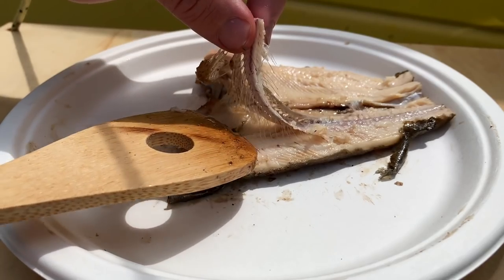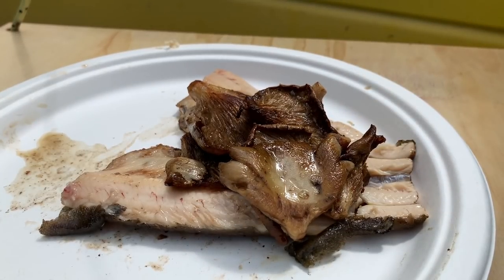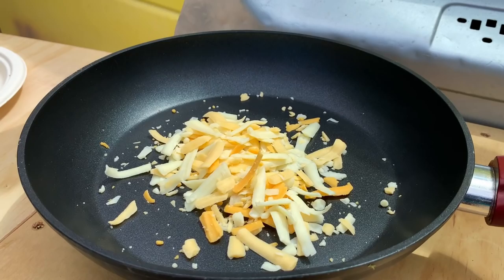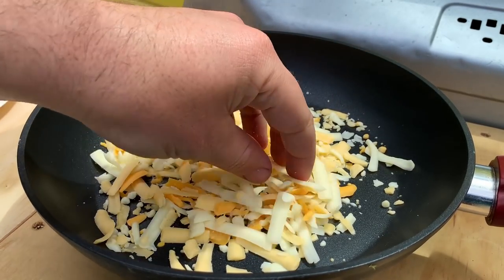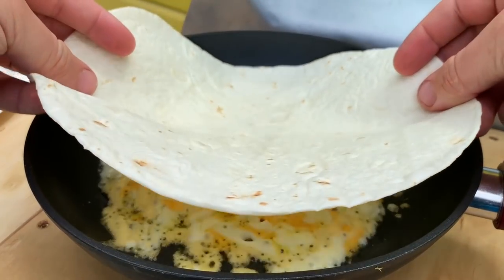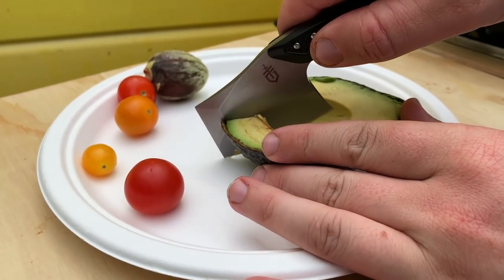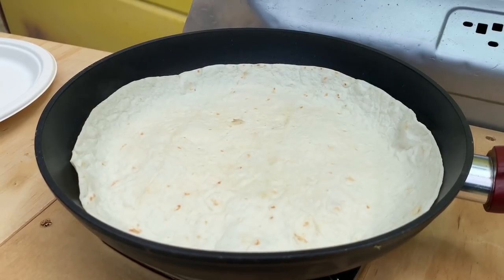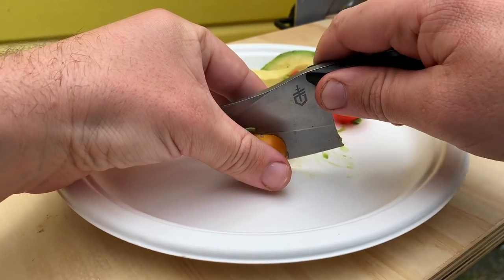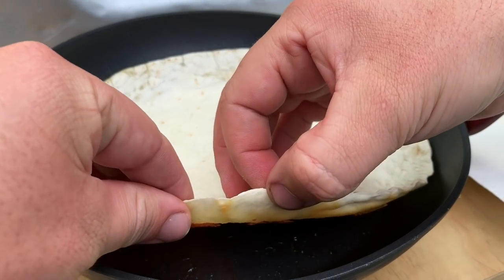Now look at this. And the mushrooms are all done, so we're just gonna dump them on there as well. Just a bunch of shredded cheese that we're gonna... We ain't gonna be shy here, boys and girls. Not at all. All right, guys, so that tortilla and the cheese, they have made love now and have become one. Look at this.